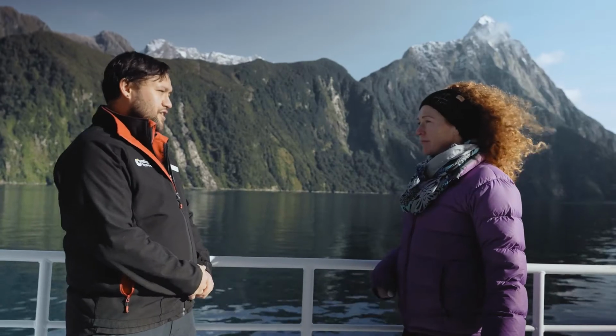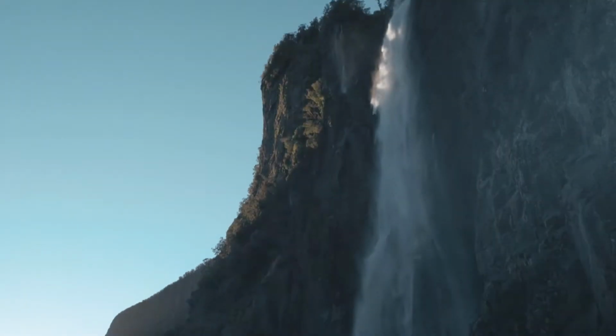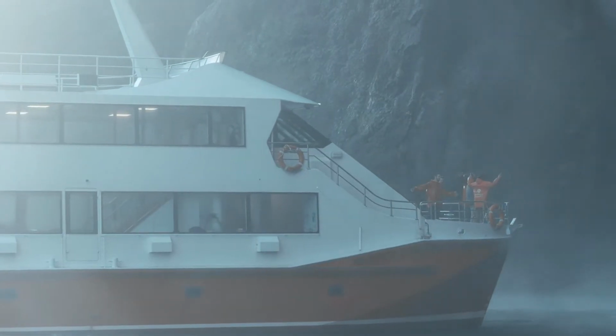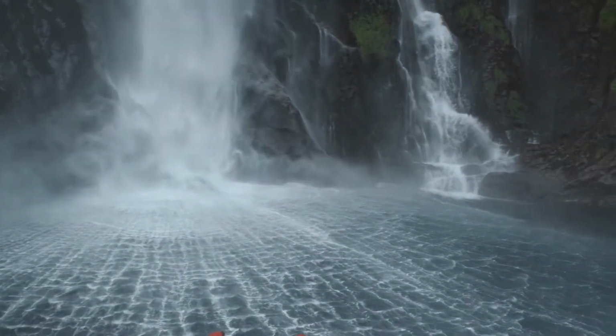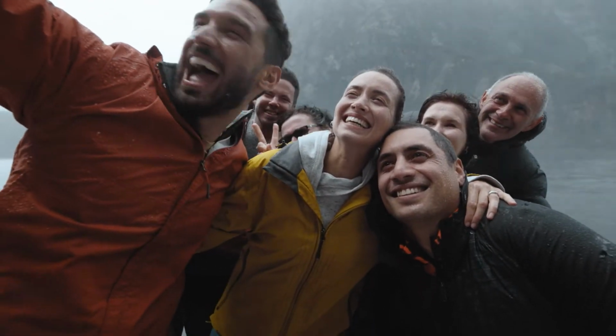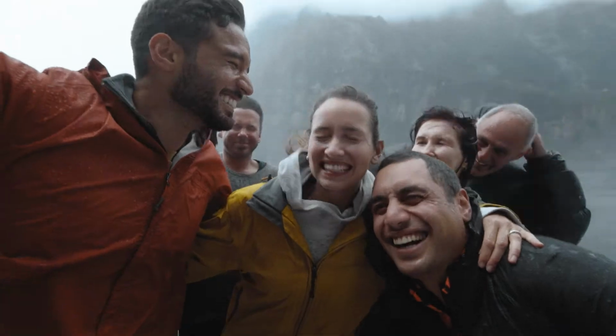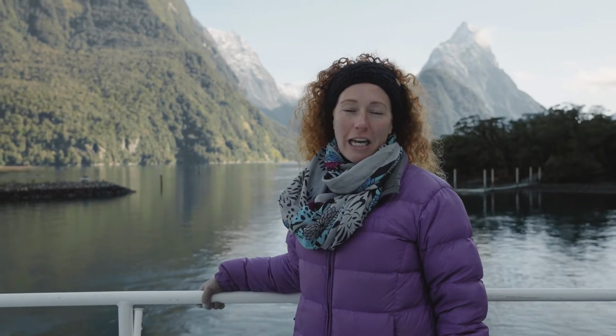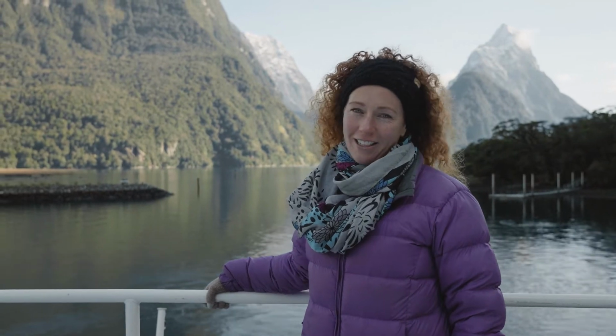We also get underneath a couple of waterfalls. Obviously on sunny days there's not so many waterfalls, but on the rainy days we get thousands of them. And one of the highlights being heading underneath the Stirling Falls and getting what we know as a glacial facial, a local experience. Now that we've seen how good Fiordland is on the water, let's go into the forest and check it out on land.